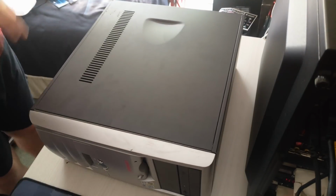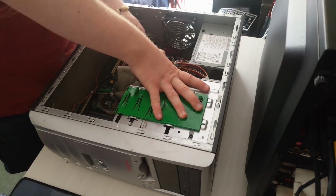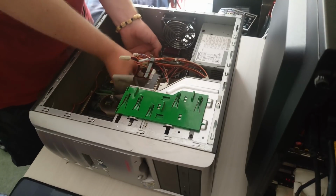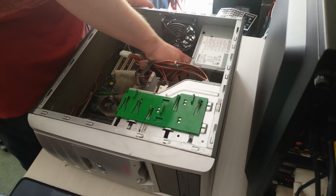Buckle up, motherfuckers, we're getting to the meat of the video now. So now that you've decided that you want to turn an old desktop into a server, the first thing you're going to have to do is source yourself some hardware. One of the easiest ways to do this is to just go knocking around your neighborhood and ask your neighbors if they have any old computers they want to get rid of.